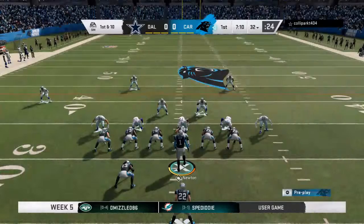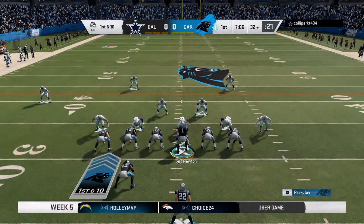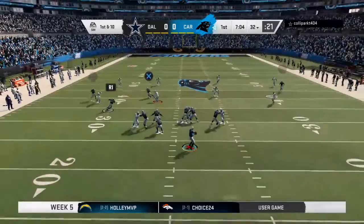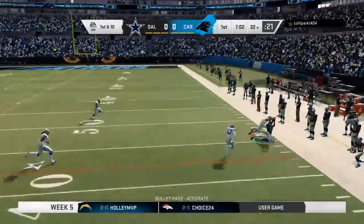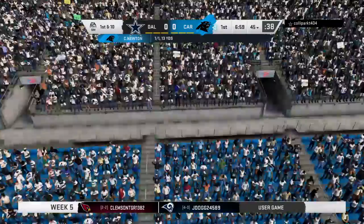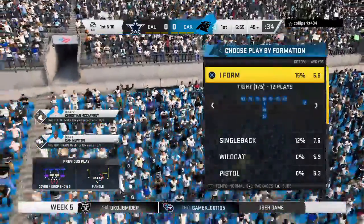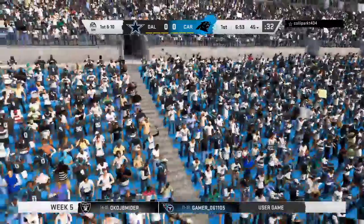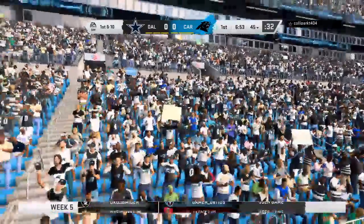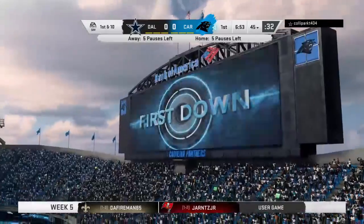From the 32 now, here's 1st and 10. Newton now to throw. This one complete to Curtis Samuel. 13 yards, first down, Panthers. 13 yards on the play. That's another Panthers first down. 1st and 10 at the 45-yard line.